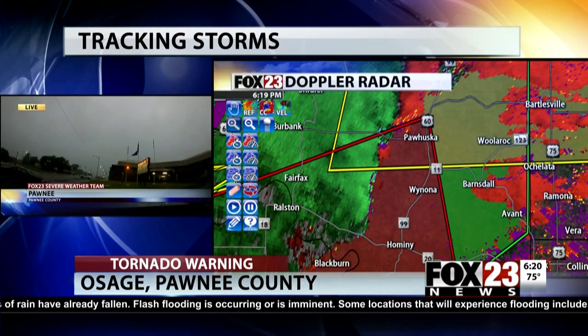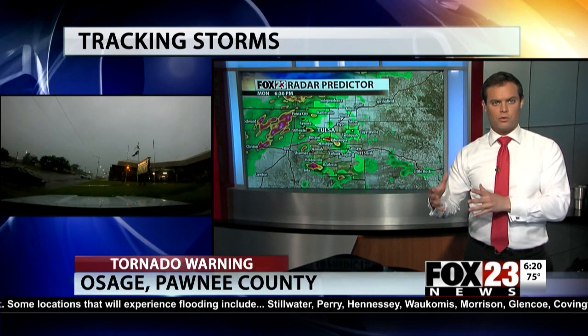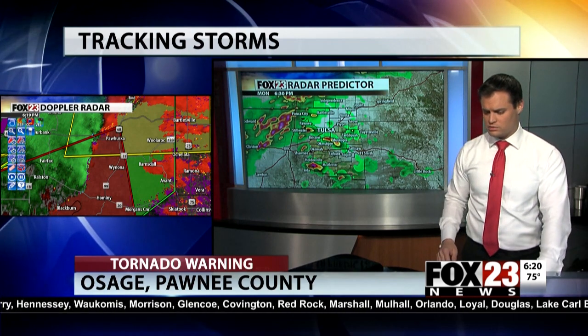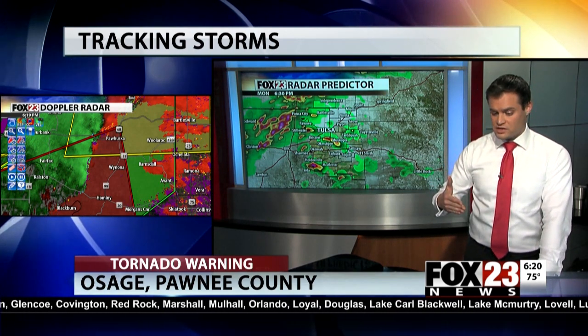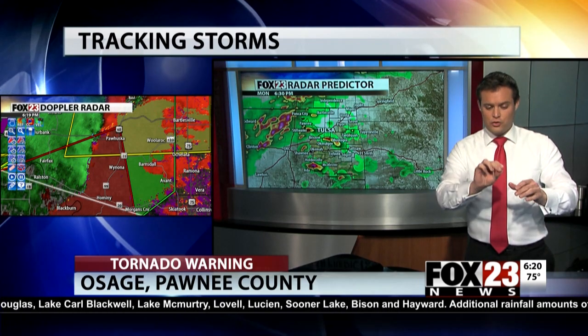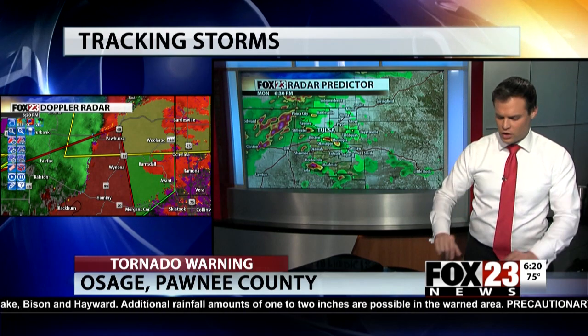Sure, and overall what we're seeing is what you've been talking about, that eventually we're going to see more of these storms kicking up closer to the Tulsa metro and farther off to the east. Like you've been talking about right now, though, with that line that we've had, those have been those quick little spin-ups in areas around Pawnee and into Osage County.